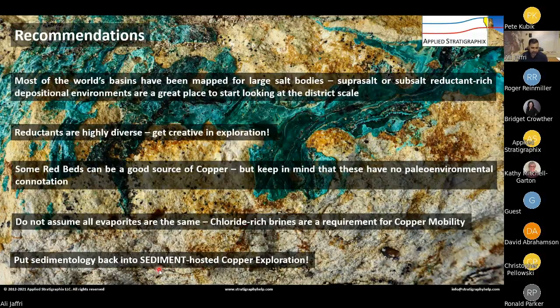And finally, this is something I say after pretty much every sediment-hosted metal talk that I give: if you're going to be working on these systems, man, you've got to put some sedimentology back into sediment-hosted exploration, because if you approach these like porphyries or VMS deposits, it's just not going to work. It's just not going to be a solid model.